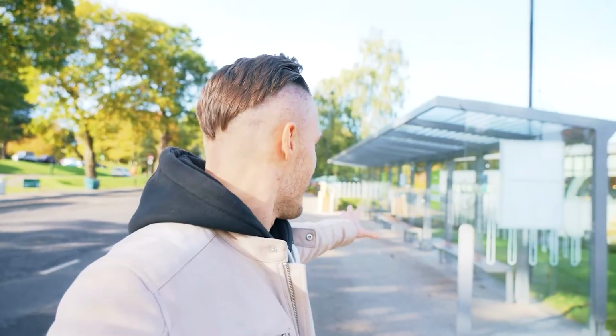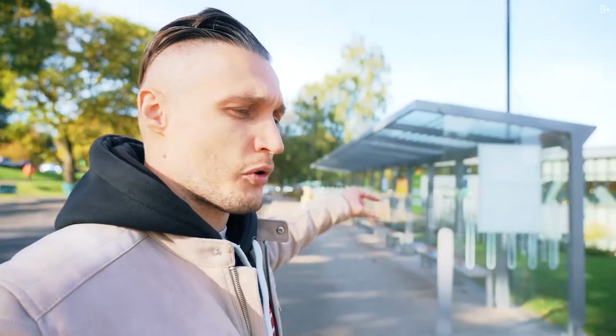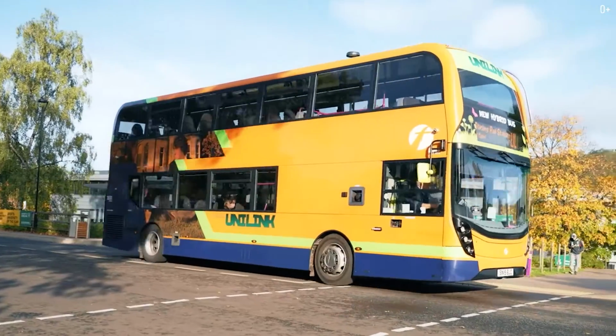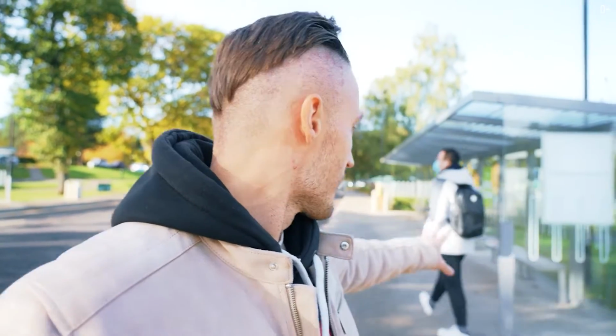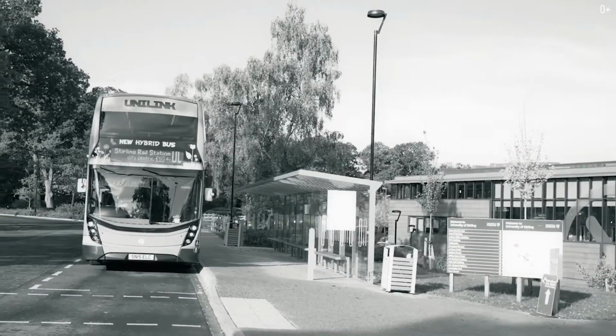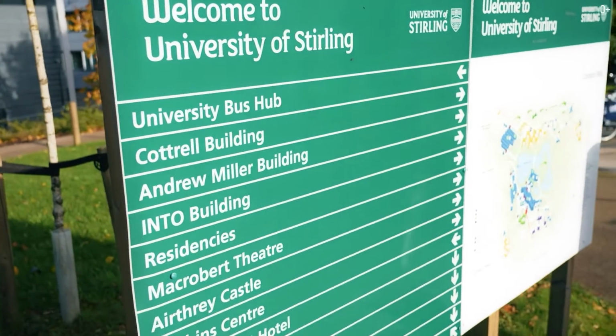So, a bus stop right on the campus area, and if you're in the city, it's about a 30-minute walk. You can also take a bus, it takes 10 minutes to get there. See how fancy it is, such a glass bus station. Welcome to the University of Stirling. Let me show you what's in here.